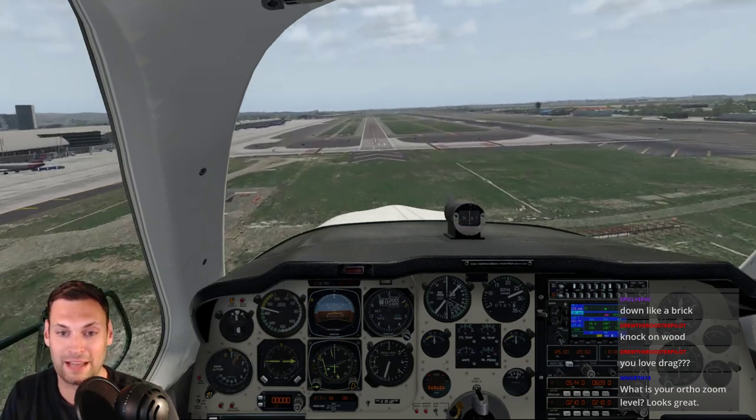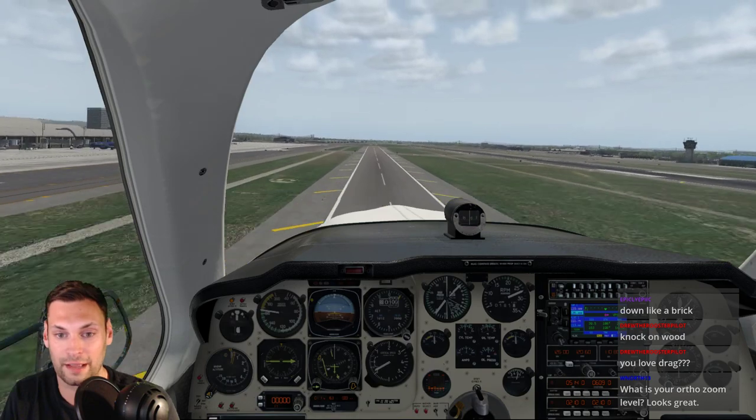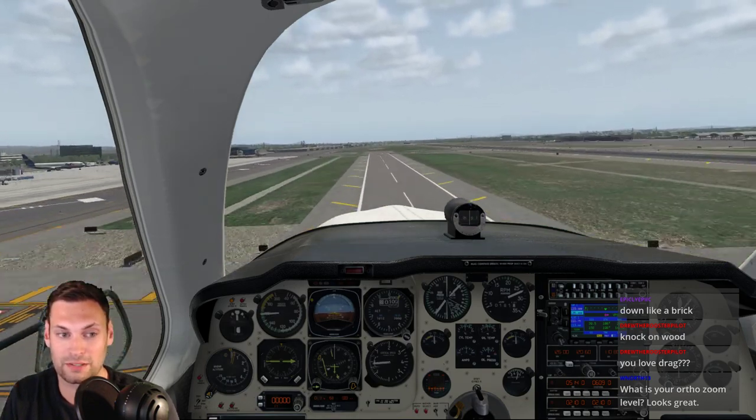Doing this at John Wayne in an actual Bonanza is the most fun thing you can ever do. Good Lord, 200 miles an hour right over the deck.